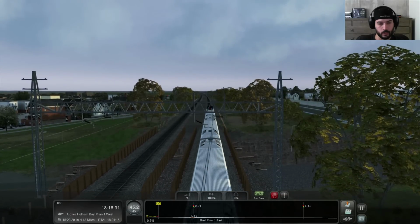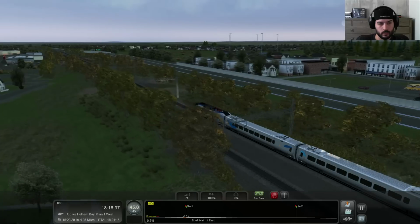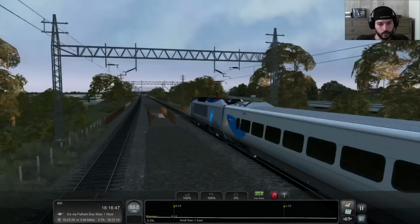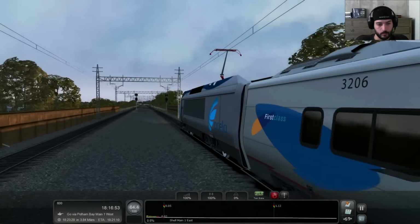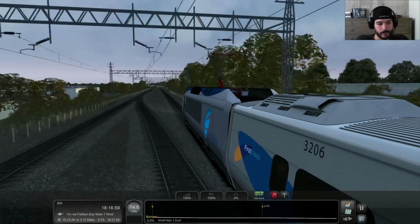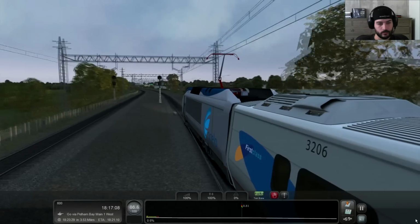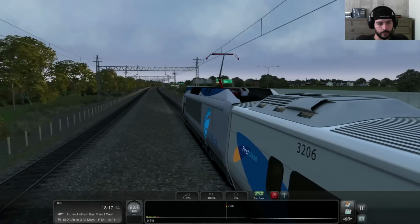We'll be able to go up to 100 here in a second. Get up to 100. Zoom in on the locomotive here for a minute. Get some up close detailing. Let's see the new modern graphics right there. Train is shaking a little bit left and right, as to be expected.